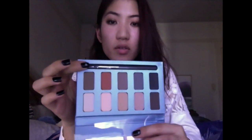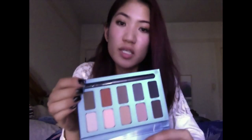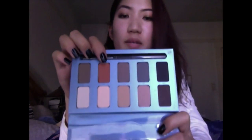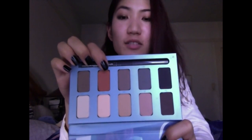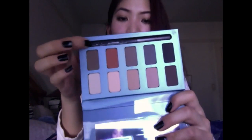And the reason is all these shadows are matte. It also comes with another one of the Stila smudge stick liners, and I think this one is in Half Moon, which is a gray color, but these colors just look so nice. I've heard really good things about this palette too, but in particular, everybody, and myself included, I'm excited to use that orangey brick color as a crease color or something like that. But I'm so excited to try this out, and I'm sure I'm going to be impressed.